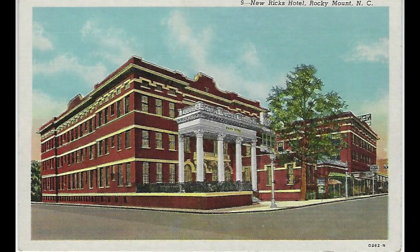This next picture is actually an early picture of the Rick's Hotel. There you go. I think there's actually a postcard here. But again, you can see same basic angles as what we had before. Oh, we got a call. Let's get this call. Hello there, you on the air?